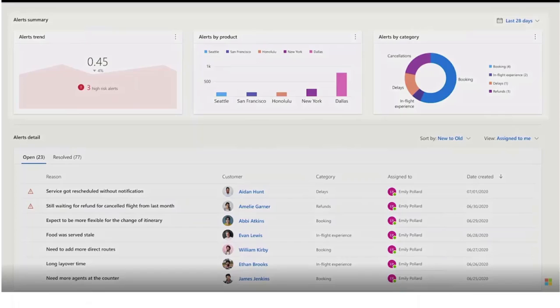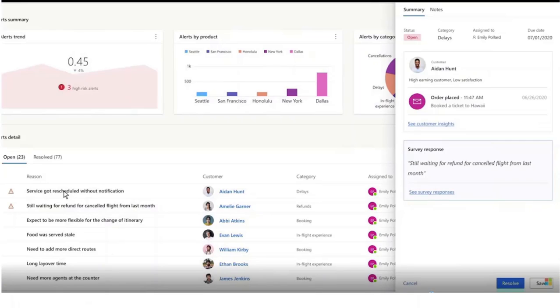It's got an alert next to it because obviously he's clearly not happy. We can then click into this. You can see alerts by categories, alerts by products if you need to. We can then click into that, and then we can see Aidan's actual response over here: still waiting for a refund for cancelled flight from last month. Again, based on that, do we resolve it? Do we need to have a follow-up action? Can we do something else with this?